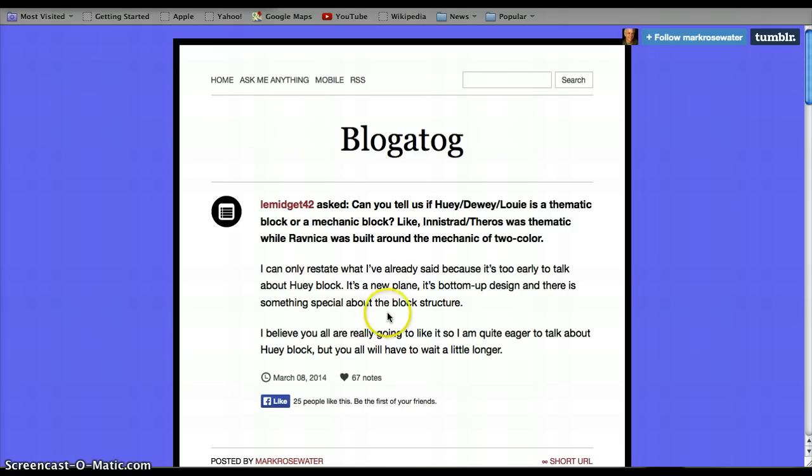And there's something special about the block structure. We're all going to like it, but we don't know what it is, and he won't say any more. Something special about the block structure. The only thing I can think of for block structure at first was the size.